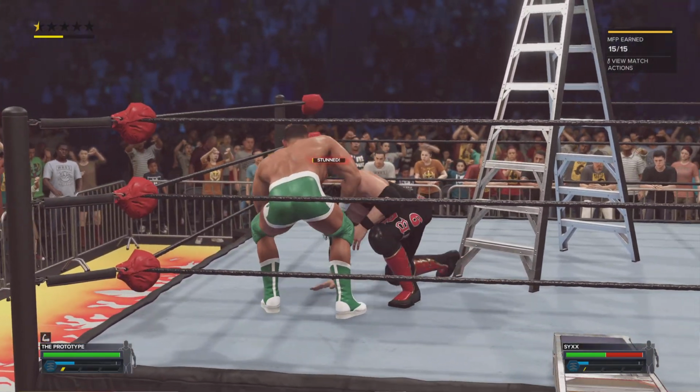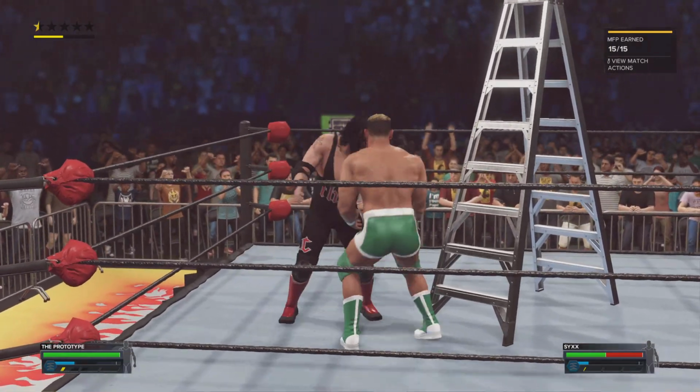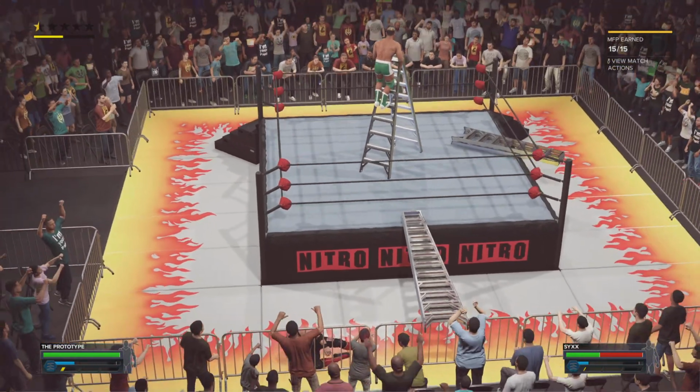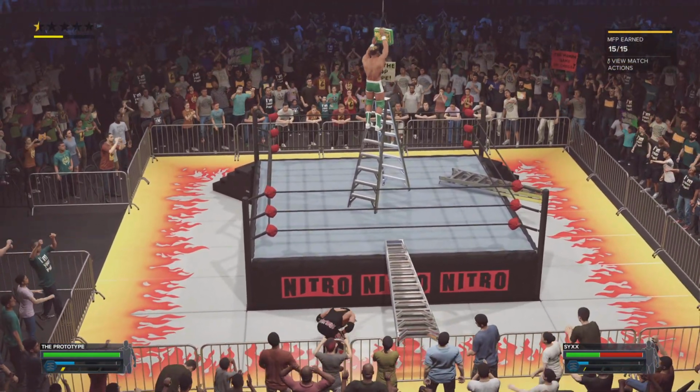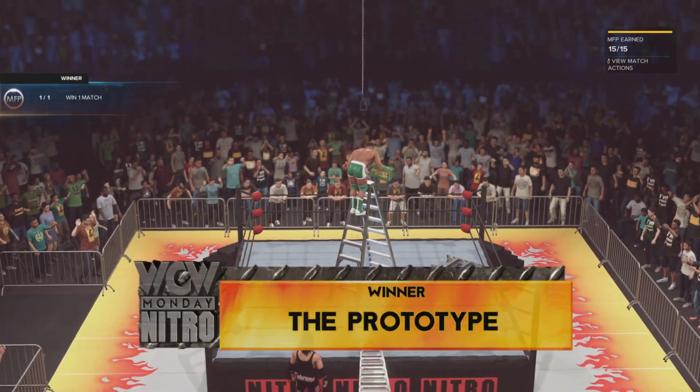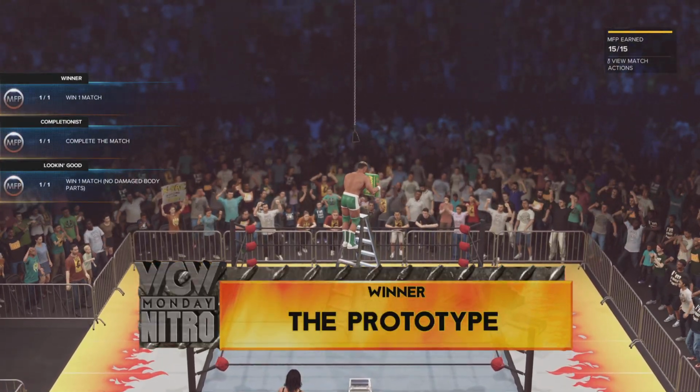Position two. And out of the ring he goes. Here we go, making that all important climb up the ladder. I think this is it. He can win it here. An emphatic victory.